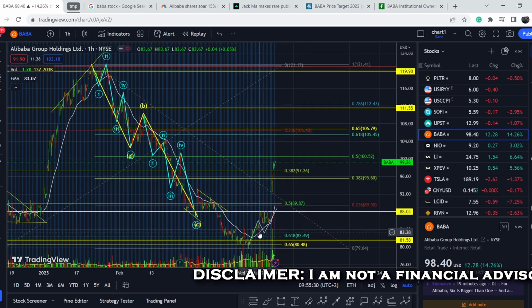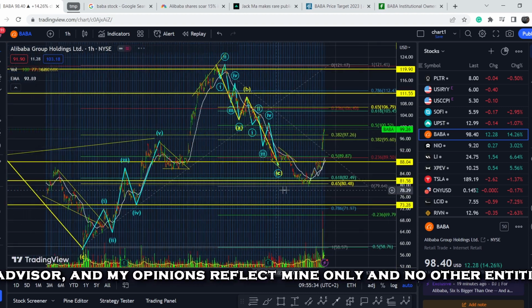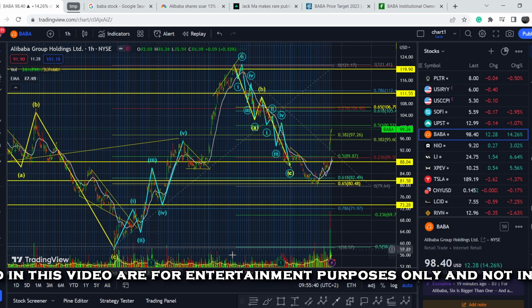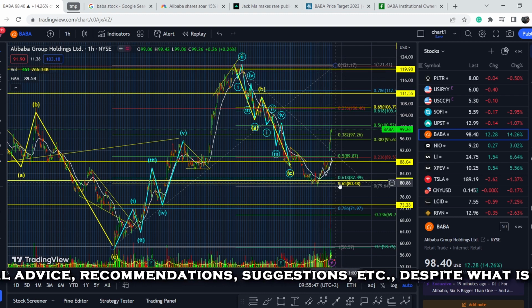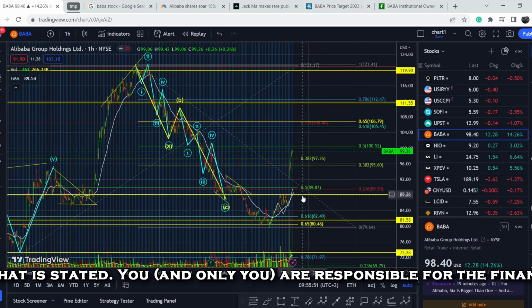I made my previous video right here. At this point, right after this asset hit the golden pocket range, it is statistically the most probable range of trend reversal. And to identify this range, we have to pull the Fibonacci retracement tool from its swing low to its swing high.